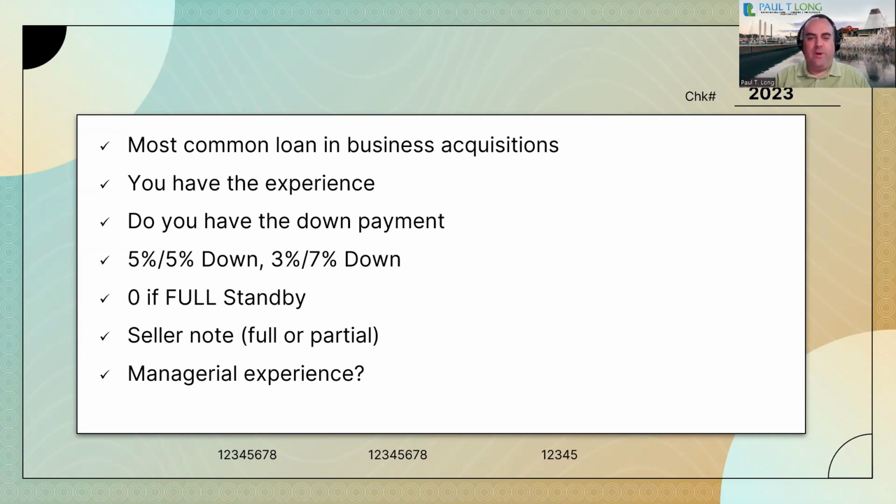Yes, I said that, 0% down, if your 10% down payment is on full standby for the life of the loan. Well, what's full standby? Full standby means no payments of principal or interest or anything like that until the SBA loan is paid off. And that's 10%. So the seller, if they're very motivated to sell to you and they absolutely believe in you, can do a seller note for 10% of the purchase price on full standby, and you can get an SBA loan for the rest.